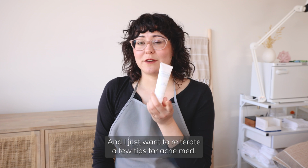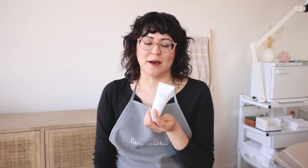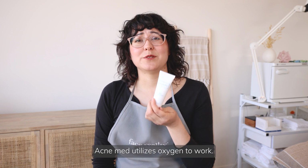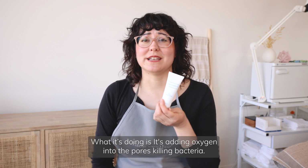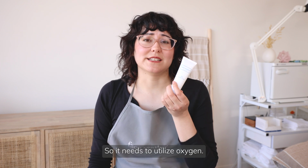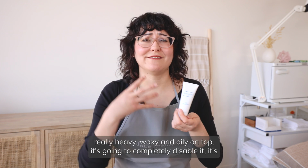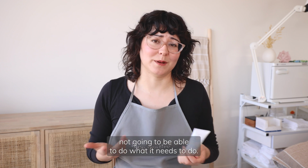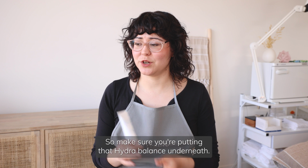I just want to reiterate a few tips for Acne Med. Make sure that you're not putting a moisturizer on top of it. Acne Med utilizes oxygen to work. It's adding oxygen into the pores and killing bacteria. So it needs to utilize oxygen, and if you put something really heavy, waxy, and oily on top, it's going to completely disable it. It's not going to be able to do what it needs to do. So make sure you're putting that Hydra Balance underneath.